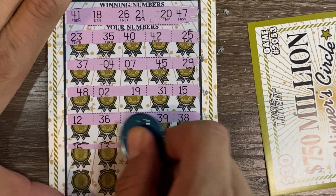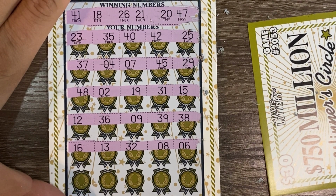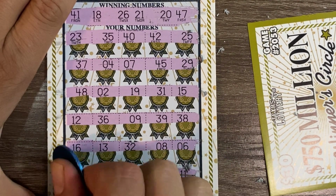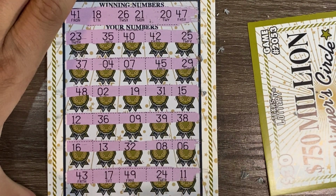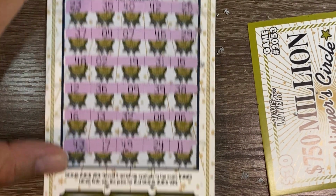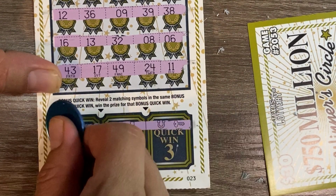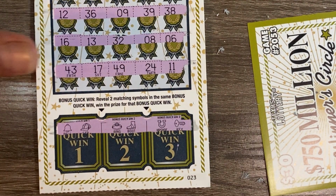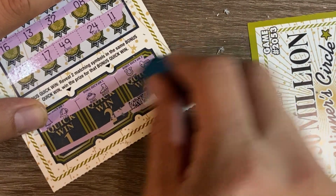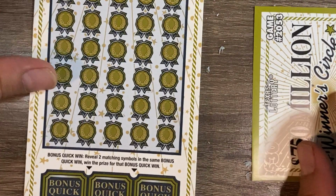All right, second and last row. Last row. All right, I don't see any number matches, so let's see if we get any matches down here on the bonus quick win. Nope. Bell and a cap, a ring and a boot, and a horseshoe and a key. All right, so nothing on ticket 23. Last two tickets, moving on to 24.